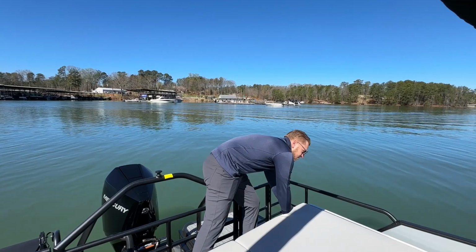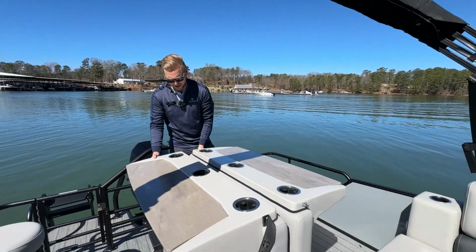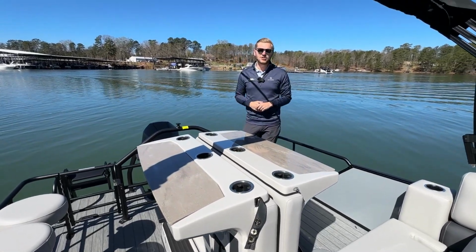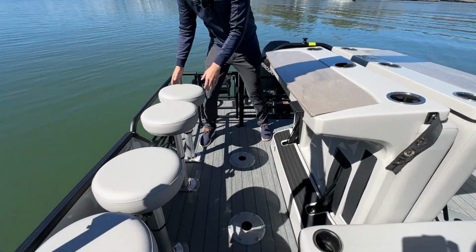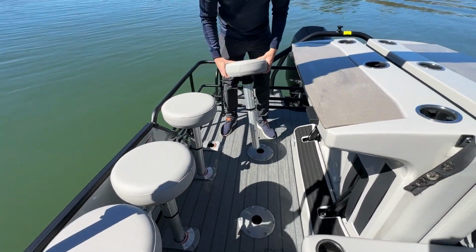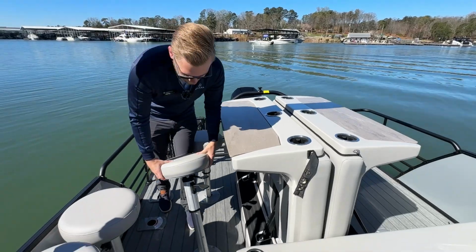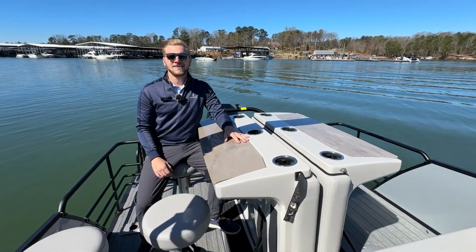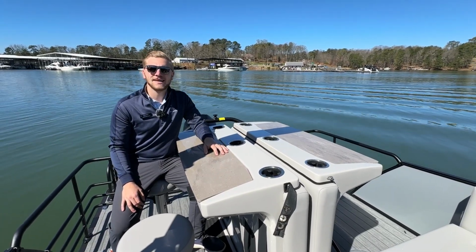But when you get to the cove, you want to have some lunch or have a couple beers with some buddies, this will actually transform into a bar. You have your 4 different bar stools here, so these will easily pop out. Pop into there, and now you're enjoying a beer with your friends or having a little picnic out there in the cove.